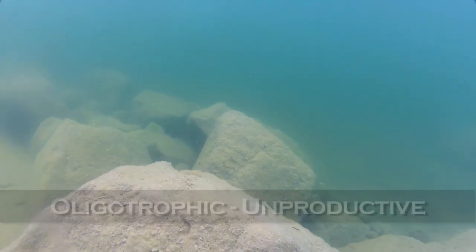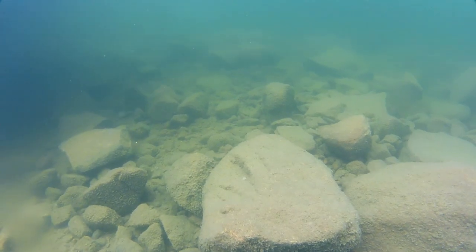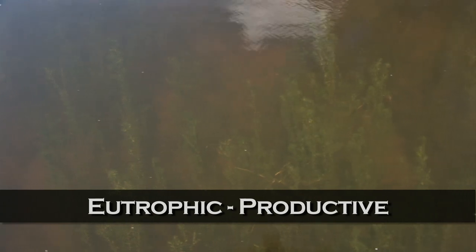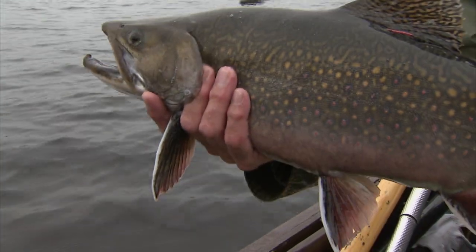Based upon the nutrient makeup and levels, lakes are often classified by their trophic status. Oligotrophic waters are deep, clear, and low in nutrients, offering little in the way of productive shallows to grow large trout. Eutrophic lakes, on the other hand, are typically shallow, rich bodies of water. Featuring soft, fertile bottoms, eutrophic waters are home to vast, shallow regions lush with weeds and an often dense population of aquatic invertebrates and forage fish. Eutrophic lakes are capable of producing trout of gargantuan proportions.